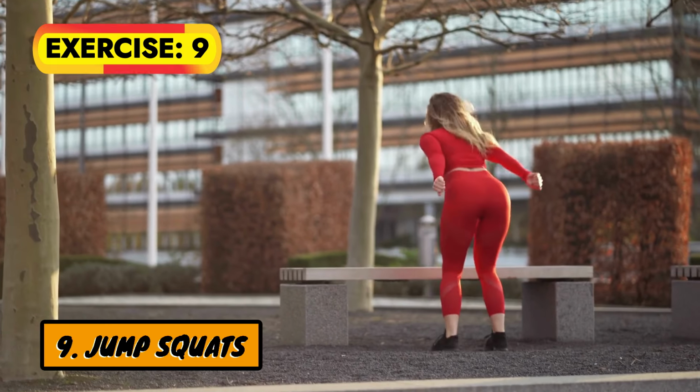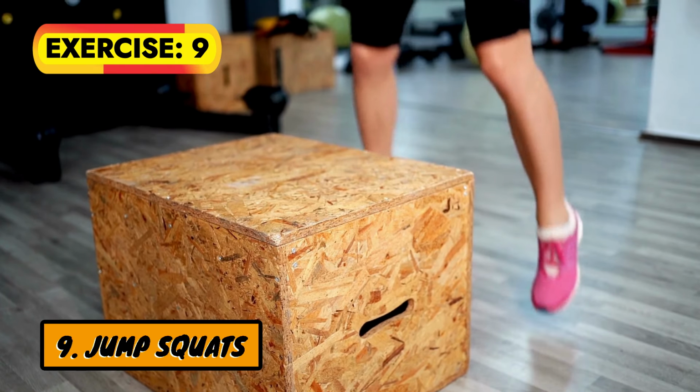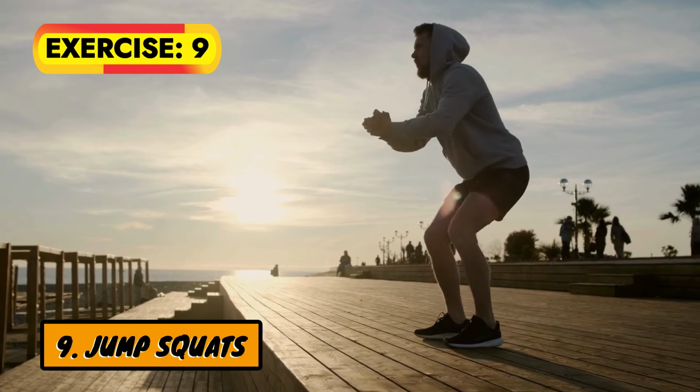Do 10 to 15 jumps per set or go for 40 seconds straight. You'll feel the burn in your legs, but your abs will also be working overtime to stabilize you. Jump squats are tough but super effective. Stick with them and feel the transformation.